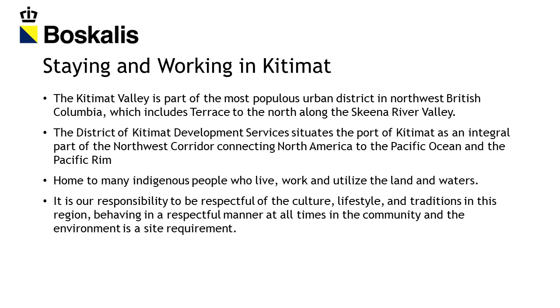It is home to many indigenous people who live, work and utilize the land and waters as a way of life. It is our responsibility to be respectful of the culture, lifestyle, and traditions in this region. Behaving in a respectful manner at all times in the community and the environment is a site requirement.